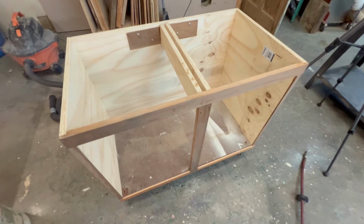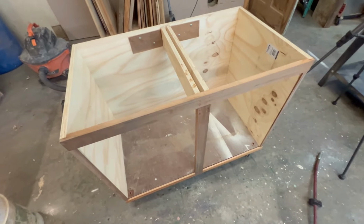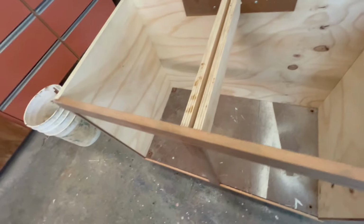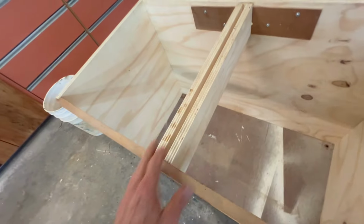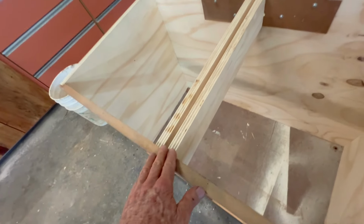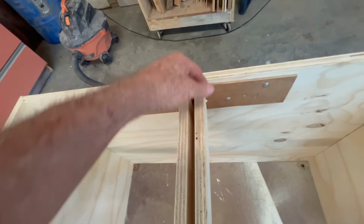I don't know why things that should be so easy can be so frustrating. I'm just trying to put these drawer glide supports in. Yesterday I burnt like half a wheelbarrow full of strips like this, so I had to cut them out of a big piece. And I cut them short so I can put plywood in the back.